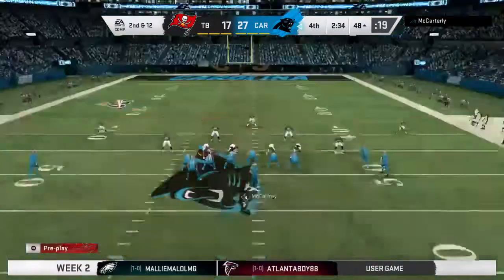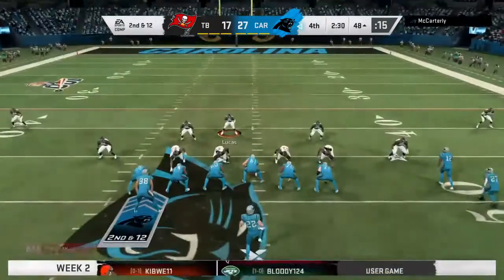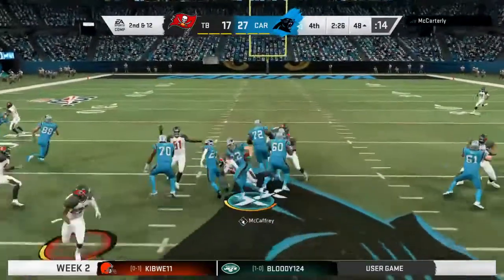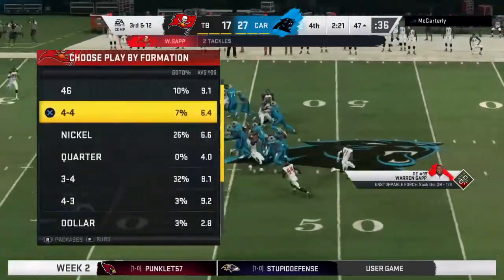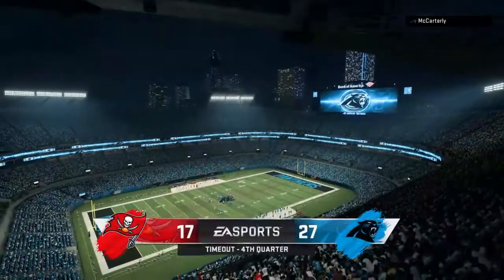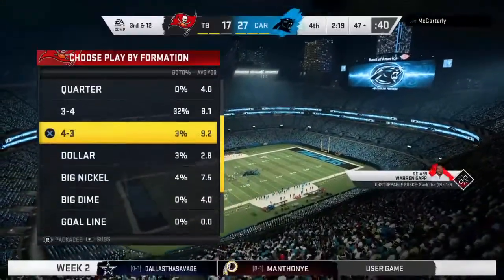Clock continuing to run. They'll probably wind this all the way before snapping it on 2nd down. Snap. And they'll get this just to the 47. 1-yard gain. Bottom line, they want to keep this clock rolling, so they'll take that one right there. They just want to keep falling forward, and they want to put the onus on the big fellas up front in order to bring this one home.